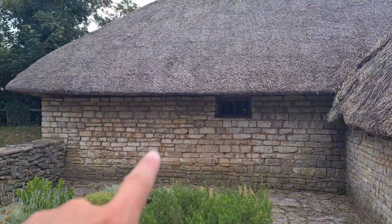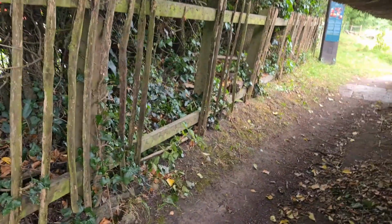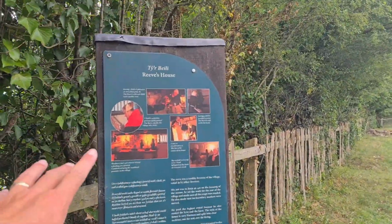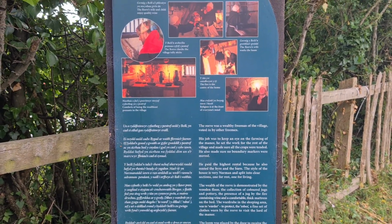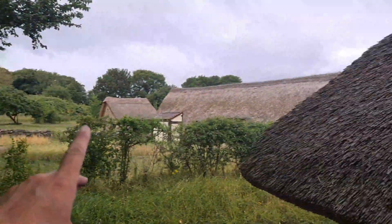Where do we get in this building then? I think it's from the other side. There's a window. Yeah, must be round here, surely. Well, this is low. Mind your head. Okay, what's this then? Oh, this is Reeves House. So I'm guessing the Reeves were people who looked after the farm. The Reeve was a wealthy freeman of the village, voted by the other freemen. So if he was the wealthy one, this was his house. So this would have been pretty grand.